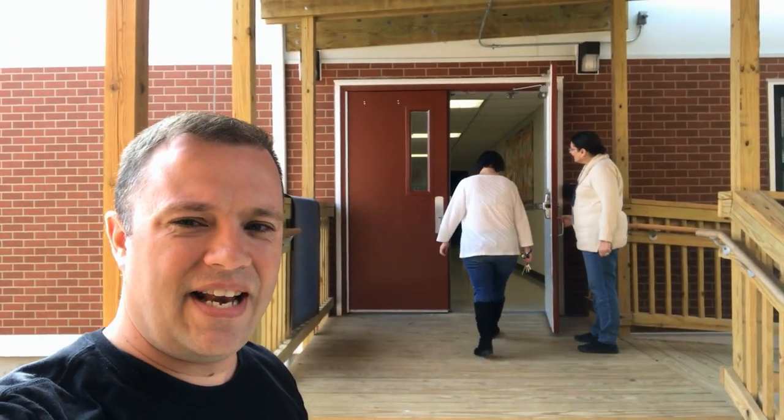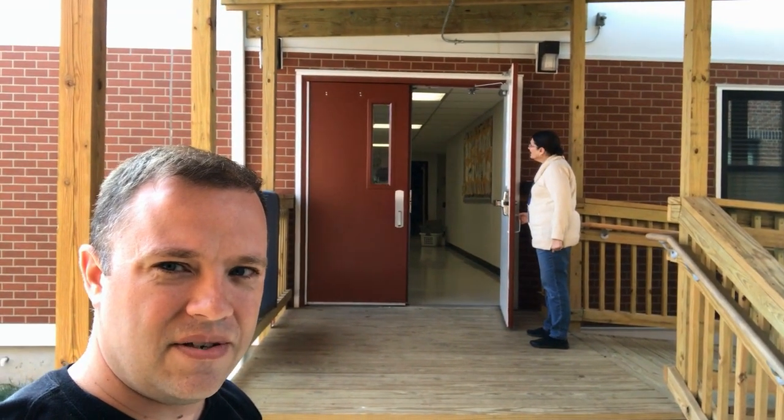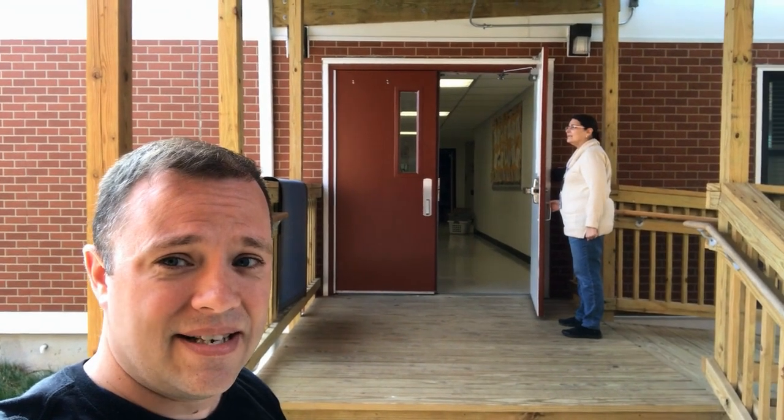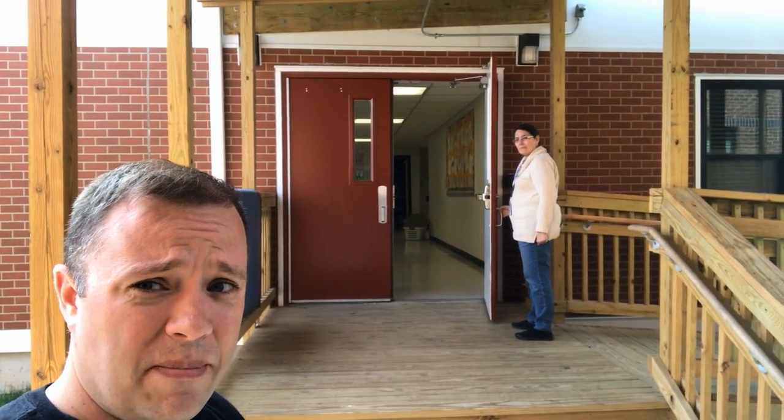All right, so this is the 90-ton modular building that we just had recently installed. It houses currently our 5th grade students. It is not a portable. It is not portable at all. It weighs about 90 tons and it has a concrete foundation. So here we go with a tour of the modular.